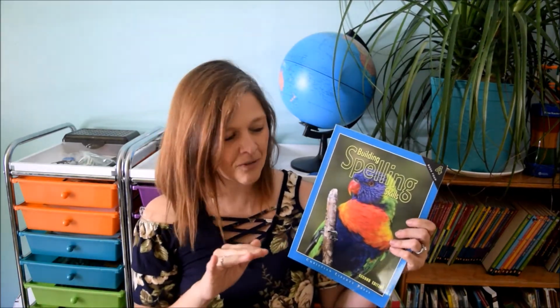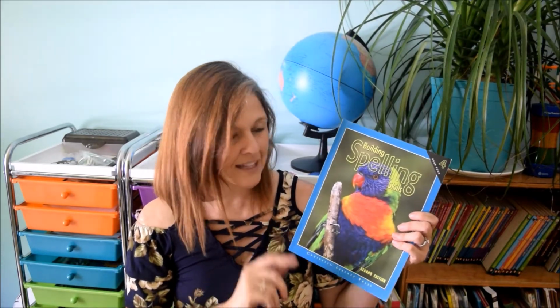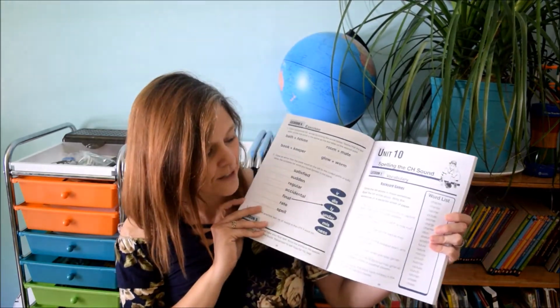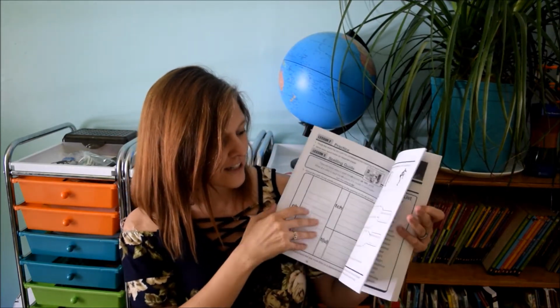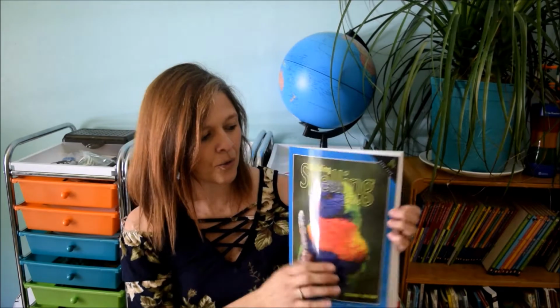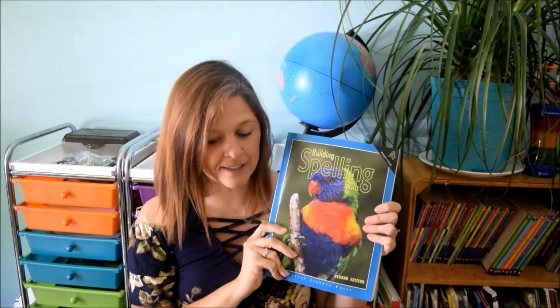So it's not too easy and it's not too hard. It's kind of right there in the middle, which is basically what we were wanting. And this is going to work. To give you a little peek inside, you have your word lists, and then they have little worksheets that they do throughout. So this is what we're going to be using for our spelling.